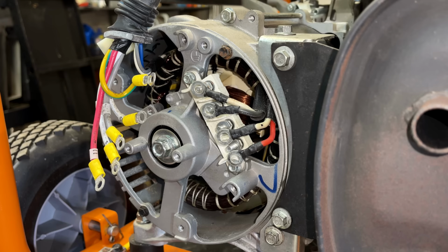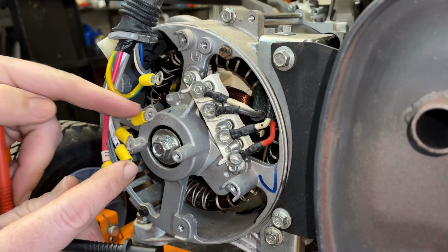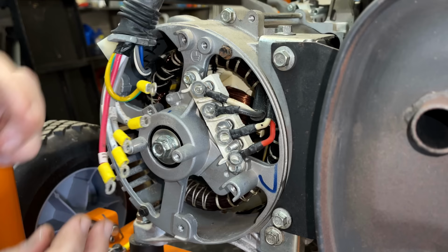So got the multimeter set up just to make an audible sound when there's continuity. So between this white wire and this white wire, we should get a connection, which we do because these are both neutral. And this is the ground wire, the green with the yellow. So if it's a bonded neutral, we'll get a beep when we connect it to the white.